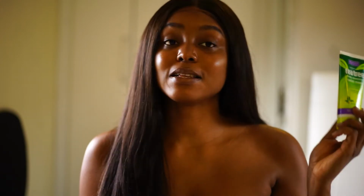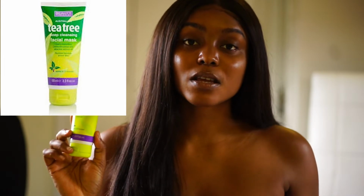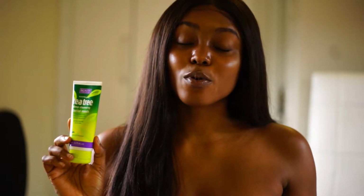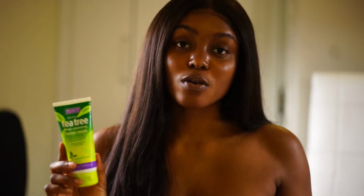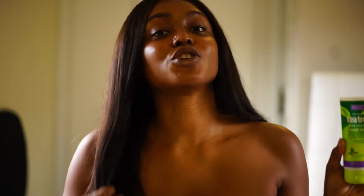The mask that I'm using so far now is the Tea Tree Deep Cleansing Facial Mask from Beauty Formulas. This mask is very inexpensive. It costs 1,000 naira. I bought it from Everyday Supermarket, and it has been effective in controlling the excess oil that comes out of my skin. So far, so good. It's been very, very effective for how much it costs.